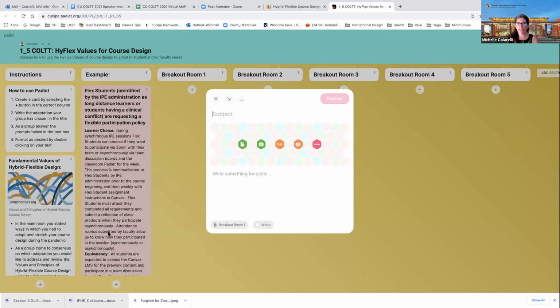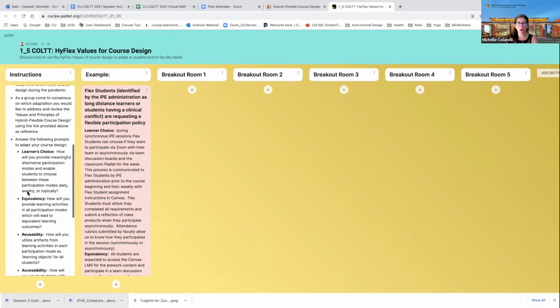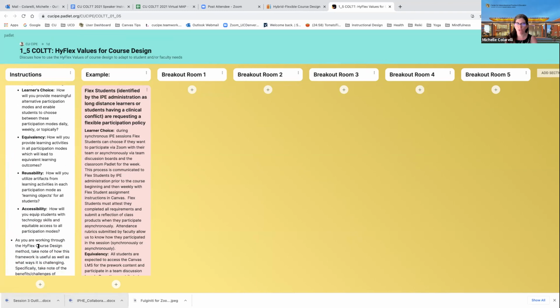This is an example here, but we want you to just answer the prompts that are in this card over here under the instructions. We've posted a link to the hybrid flexible design as a resource if you need it, but we're hoping that our prompts just help you guide what we were expecting on the card itself. So carrying forward what you just typed in the chat, choose one adaptation that you are trying to create in this HyFlex model, and walk through these prompts. How could you design it in a way that is learner choice, equivalency, reusability, and accessibility?